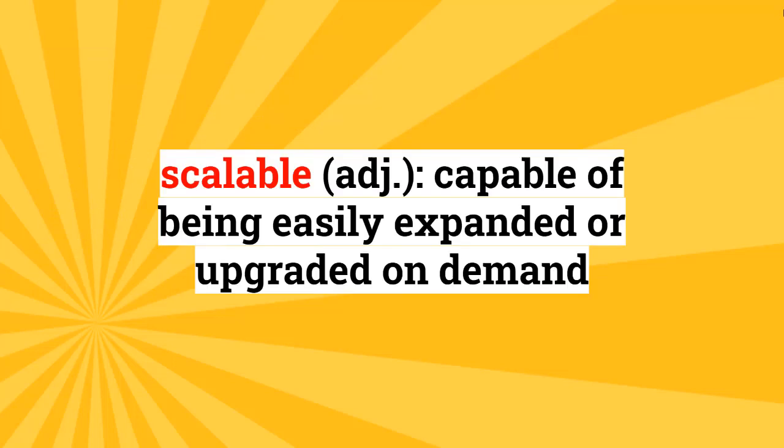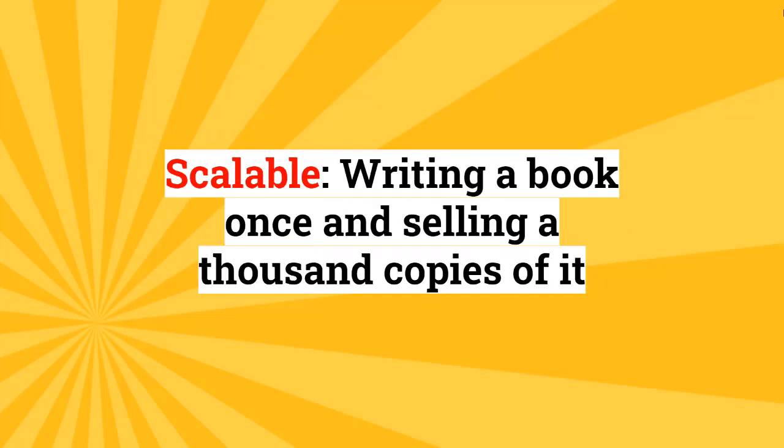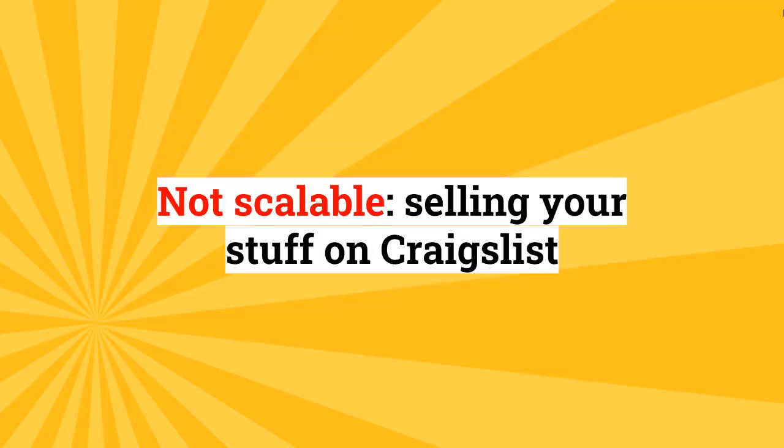Scalable is capable of being easily expanded or upgraded on demand. So for example, if you write a book once and then you sell 1,000 copies of it, that's scalable. You still put in the work to write a book once. Whether or not you sell 5 copies of it or 5,000 copies of it, you still put in that work once. That is scalable.